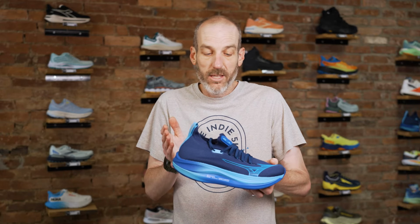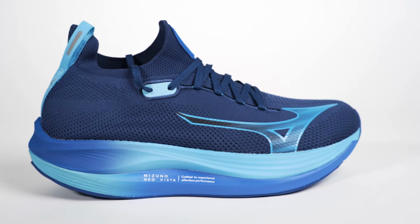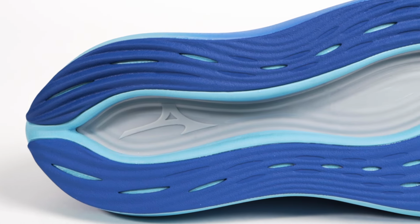I will say, I think this is going to be a shoe that will be kind of limited release. I think it's going to be hard to get at a certain point. So far, from what I've talked to Mizuno about, sales have exceeded expectations out of the gate. So it'll be interesting to see if that continues and what this will look like for the brand as a whole in the next year or so.